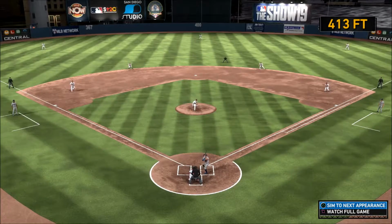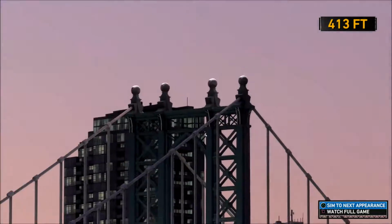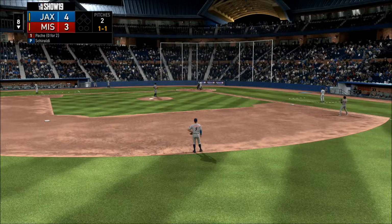Hey, when you hit a blast like that, that just shows you this kid might live up to the hype. I know he's only in Double-A ball, but with a swing like that, he's got a chance to be a big-time player in the show. On his line thus far.